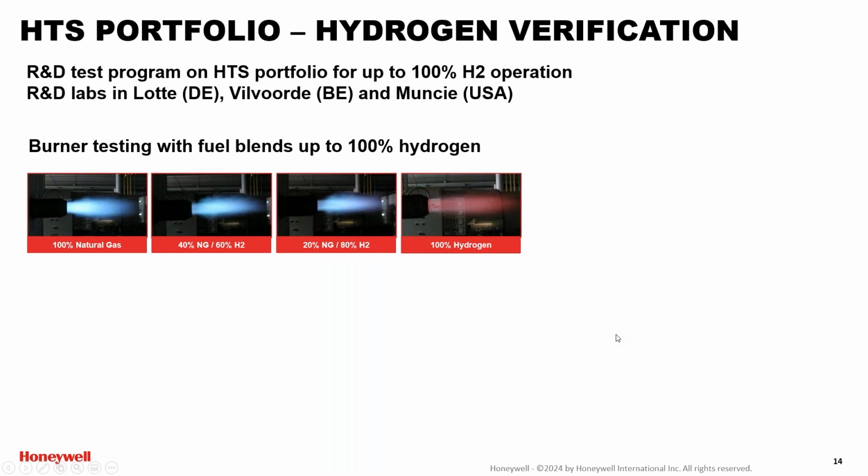So, what has HTS been working on related to hydrogen here of late? Brian mentioned 3 or 4 years ago, we started really doing a lot of testing. We've worked with hydrogen-based fuels for decades, things like coke oven gas and town gas, but 100% hydrogen is something we didn't see a lot in the past. So we started putting our burner portfolio through a battery of tests at our labs here in the U.S.